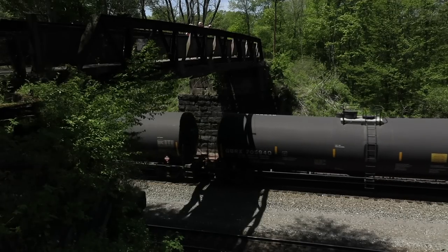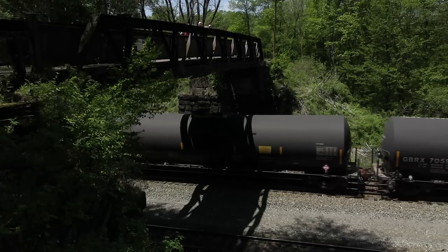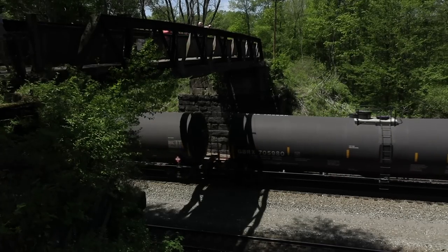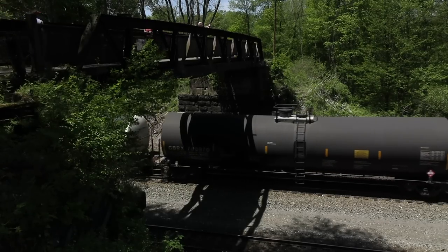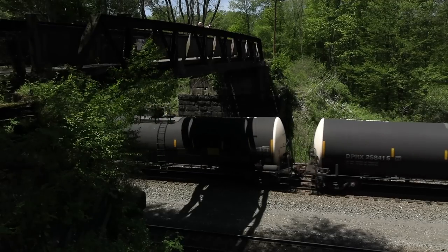The future of the Cassandra Overlook is somewhat unclear. Occasional debris falling from the underside of the structure has made the bridge a bit of a liability for the railroad. If you get the chance, I highly recommend visiting the Overlook while you can.